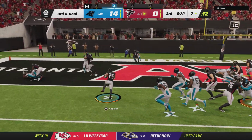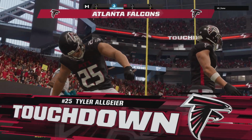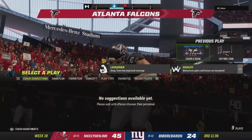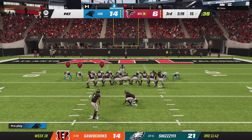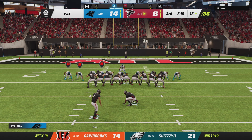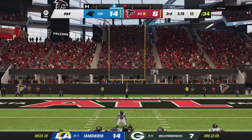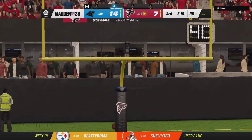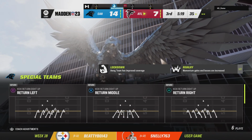They'll look to run with Algier. And he will take it in for a Falcon touchdown. Tyler Algier with his 14th rushing touchdown on the year. And the Falcons have got it back to within a score. Extra point by Koo, up and good. And that'll make our score 14-7.